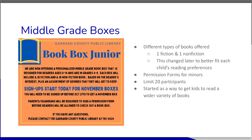And the majority of those were parents that had children who kept asking, when are we going to have junior book boxes? I have a fifth grader, I have a third grader, I have a kindergartner. And so I'm like, oh, I have to do this now. Their system is a little complicated for me. They have a lot of Excel spreadsheets and stuff, so I had to tweak it to make it work for me a lot simpler.